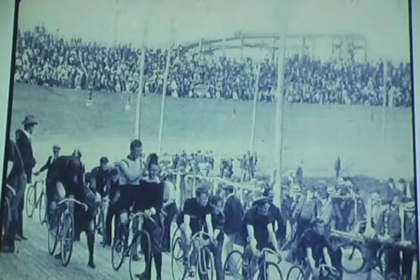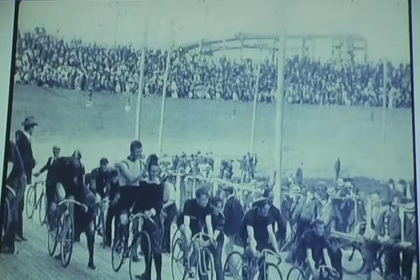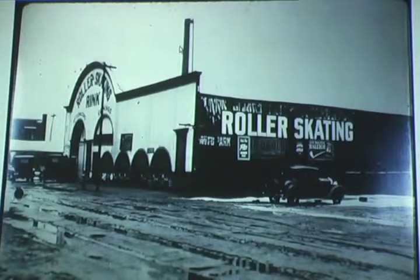A little while after Wonderland went away, they put in a bicycle racing track in the same space where the Wonderland dog track is today. People came from all across the country to ride in bicycle races for $1,500 or $2,000 prizes. And you had the roller skating rinks.